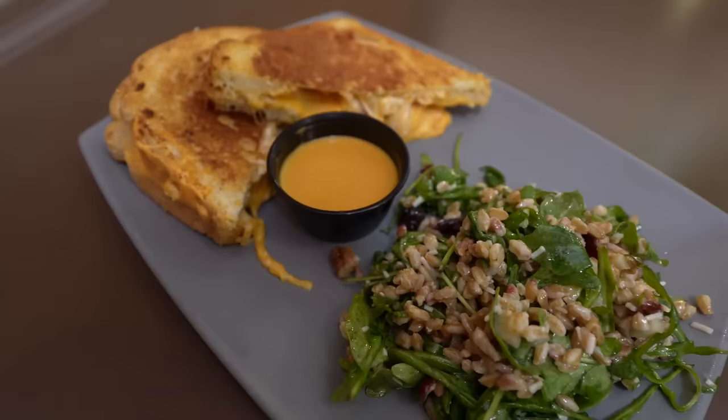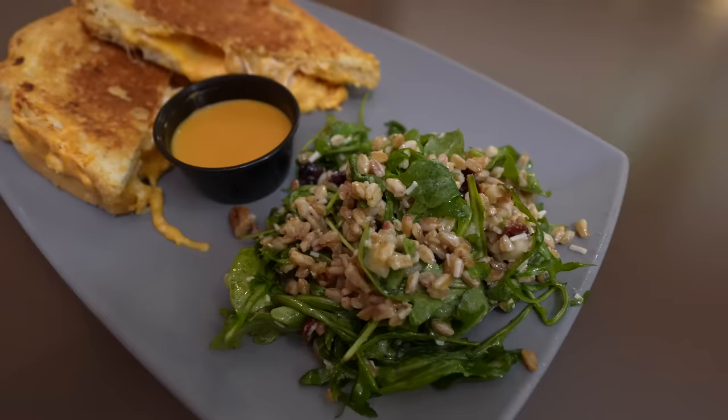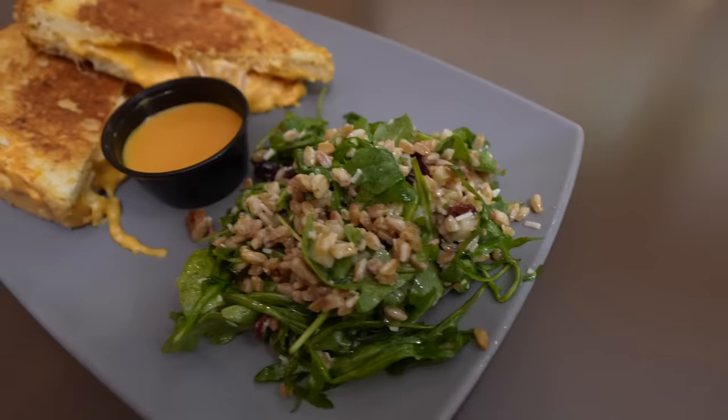Here it is, my buffalo chicken grilled cheese sandwich. It comes with a buffalo dipping sauce. Look at all that ooey gooey cheese. Now it automatically comes with steak fries, but I don't actually love steak fries. I'm more of a classic fast food style fry kind of girly. So I swapped to the salad, which is a plant-based salad that's got farro and arugula and some nuts in it. And it's a very good little side salad if you want something a little bit lighter than this.